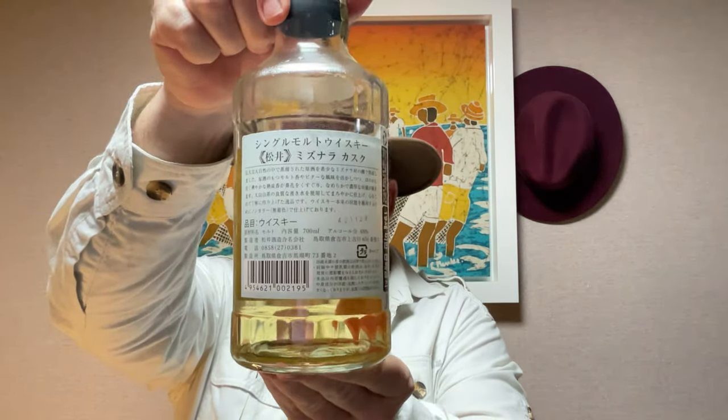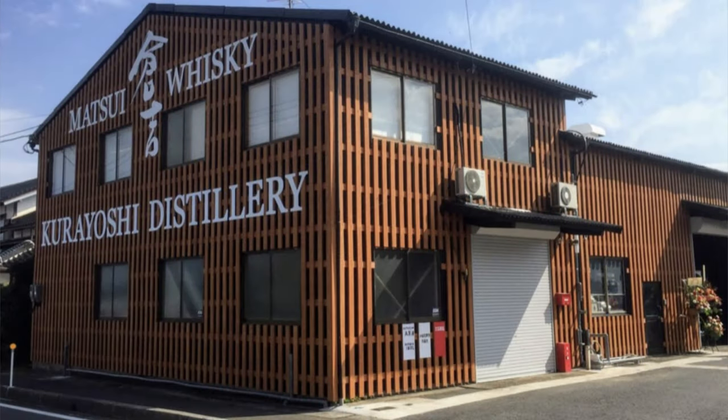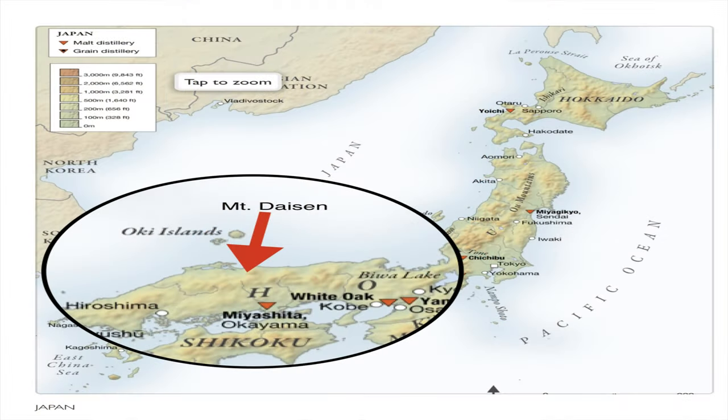This is 48%. You may not have seen it on the front. It's within the Japanese on the back. 48%. It's punchy. It's from the Matsui brewery of the Kurayoshi distillery. If you wonder where that is, think Kyoto, go northwest to Mount Daisen. The crystal waters of Mount Daisen run through volcanic rocks, filtering it to provide sake and whiskey of magnitude.